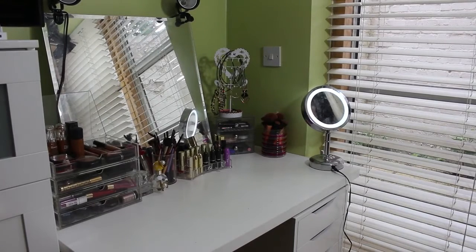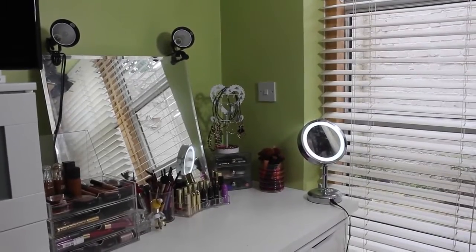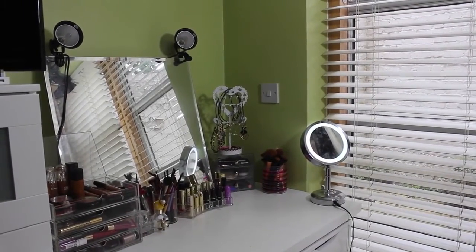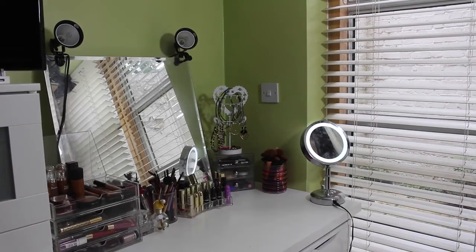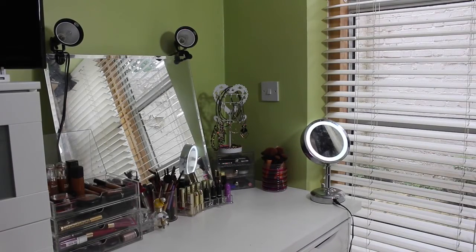The mirror is also from IKEA. I think that was around £10, and it's just a big, obviously, mirror that you can see. The lights at the top there are from IKEA as well. I picked up 2 to act as my mirror lights. I think with the light bulbs and the actual lights itself, probably about £2 or £3. I don't really remember, but yeah, you can just pick them up in IKEA.